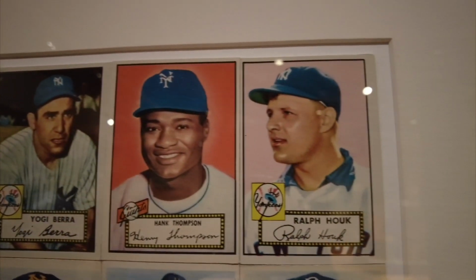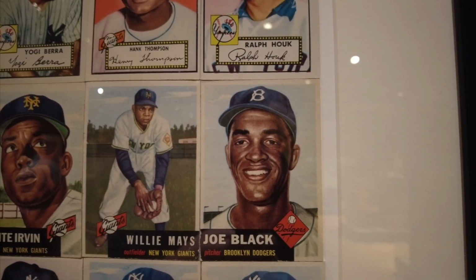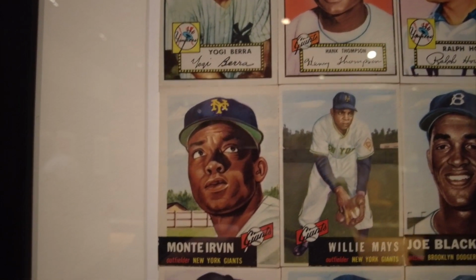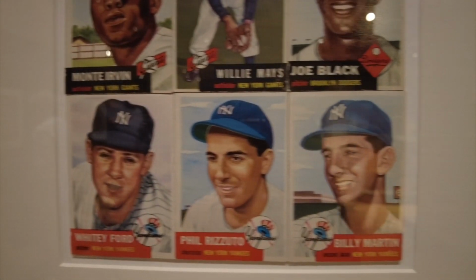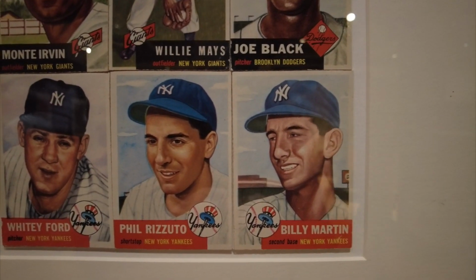All right, so I was in the area today, and I thought I would stop by here and check out the baseball card collection. I thought it would be kind of cool. Willie Mays. And it's really from like 1900 to 1960, around that time frame. But there's just some beautiful cards here, really interesting.